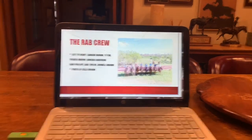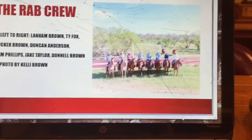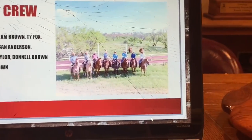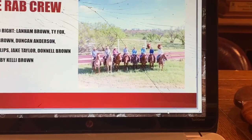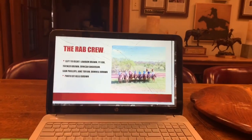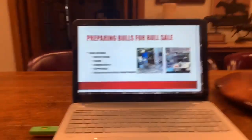Anyways, we'll start with the crew. This is a picture of the crew that I worked with throughout this internship. It's Landon Brown, Ty Fox, Gabe Jennings, Foreman, Tucker Brown, Sam Phillips, and Donald Brown in that photo. We'll move on to the next slide.